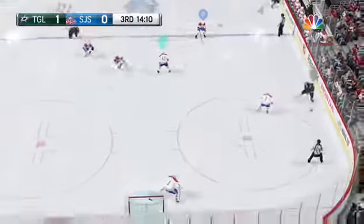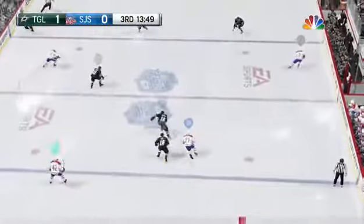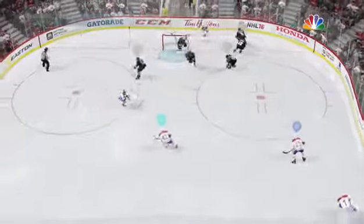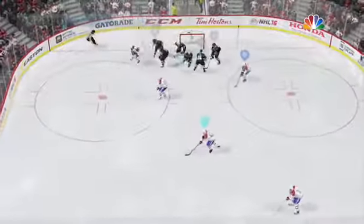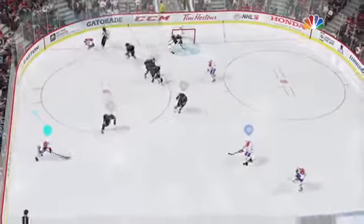Moving well with it through the neutral zone. Directing that one to Stevens. The Ice Caps through the neutral zone, setting things up. Lets it go. Got the pad on that one. Carried to the corner by Jackman. Turned right away with a poke check by Stoner. To Mason.